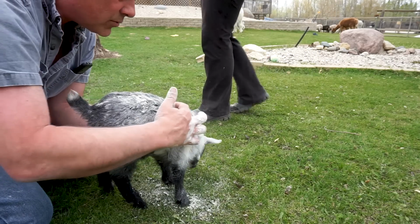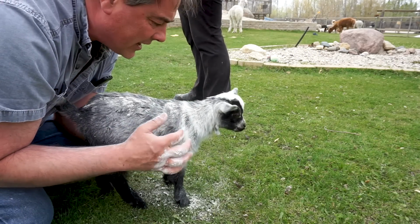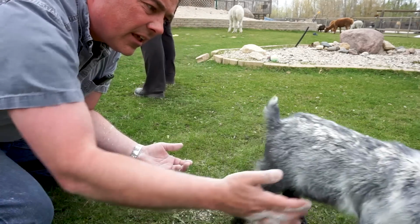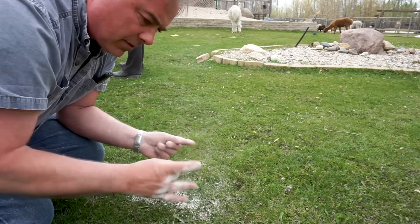And you can also do this with chickens too, but you generally don't have to dust them. They'll do it themselves, and they'll get into it, and they'll fluff their wings, and they'll get all that dirt up inside their feathers. To check them, pull up their wing and take a look at that skin underneath their wing, and you should be able to see some bugs there if there are any, and that's the warm spot.